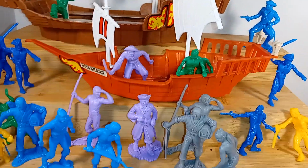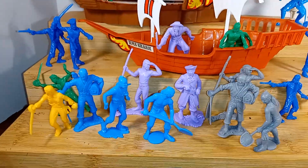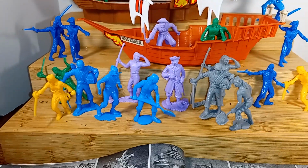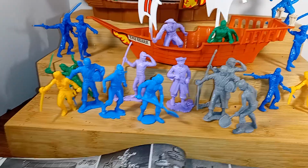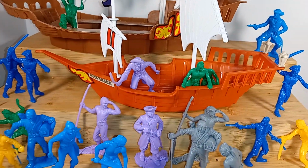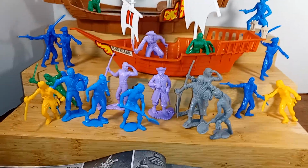It's a nice group. All of these survived storage without breakage. So that made me feel pretty pleased. It came in sort of a medium blue, a lavender, yellow. It came with a couple green figures, gray. It's a nice selection.